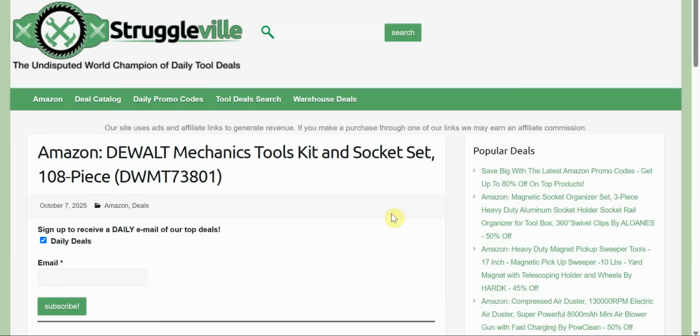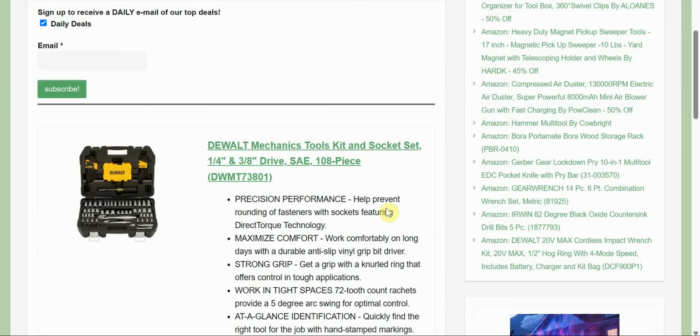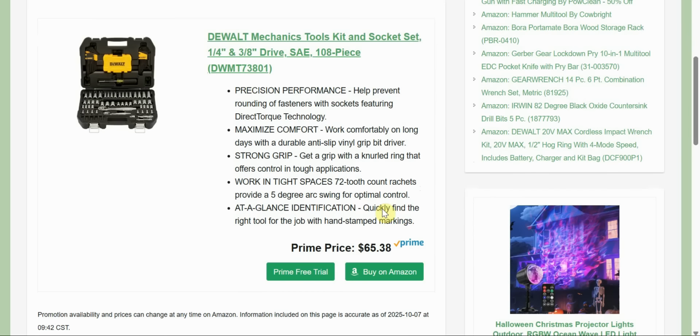I feel like that's the staple when it does go on sale. DeWalt Mechanic Toolkit and Socket Set, 108-piece set. Comes with the handy-dandy case. Looks like we're getting 2 ratchets with that. Got some hex keys, lots of sockets. Not too much filler with this. A little bit of filler, but not a ton, compared to what some of these mechanic sets will do.